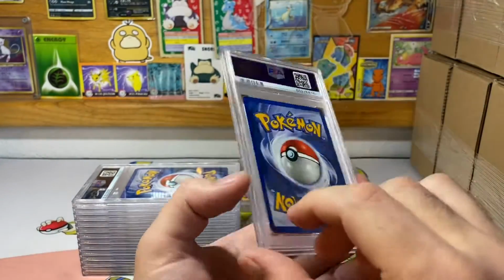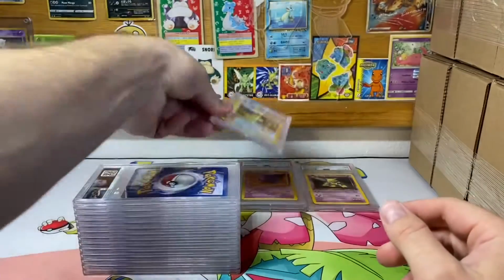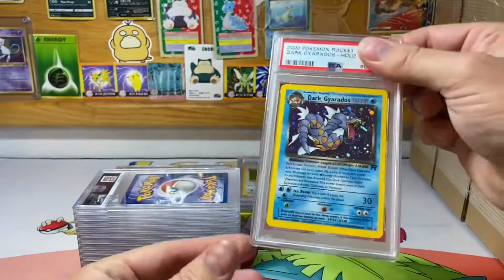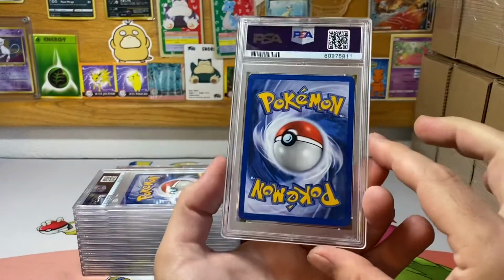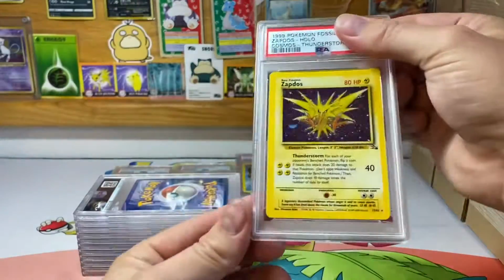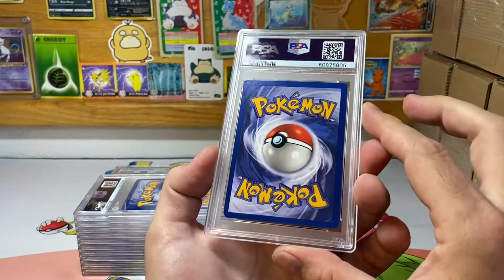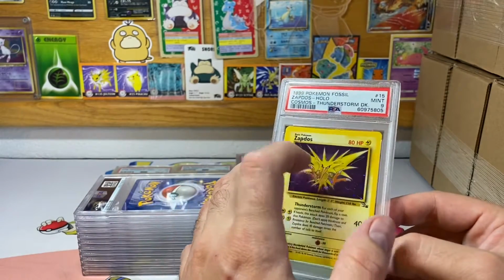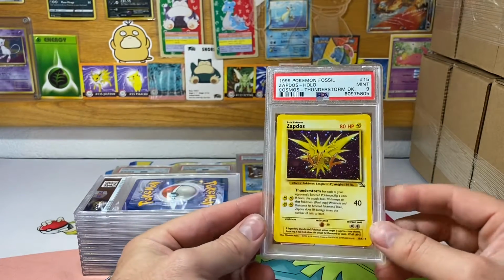Black Star promo, this one doesn't look too hot. Gets the 8. Yeah, sending that in at $20 a card, not a wise decision. It's gotta be some more minty stuff here. 8. This one looks pretty nice. I'm gonna guess a 9 out of that. There we go. And it is the Cosmos foil from the Thunderstorm theme deck.